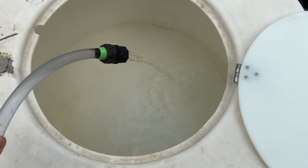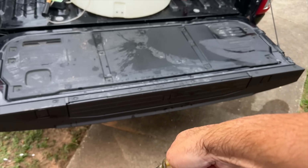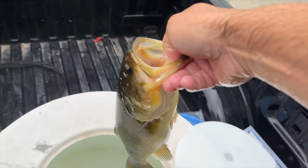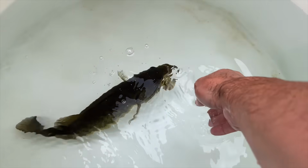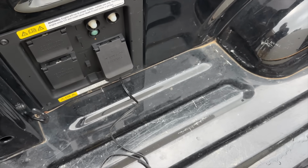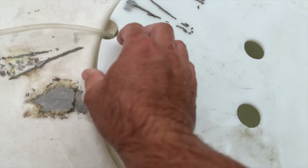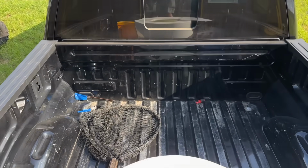So I started out by pumping some of his aquarium water into this holding tank, and here he is, Mr. Tiger. He's got a little different color complexion than what I was expecting, probably due to those lights in the aquarium. But time to make our short little journey to the pond. Another thing I love about this truck is it's got a 120-volt outlet that'll make sure he doesn't run out of bubbles on the trip. And I also don't want him jumping out of the holding tank, riding down the highway, so we're going to tape it closed. Alright, Tiger made it back out here to the farm.